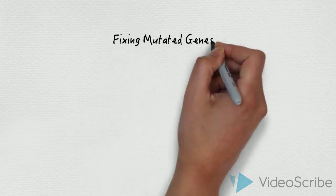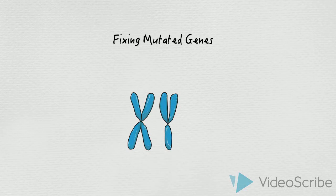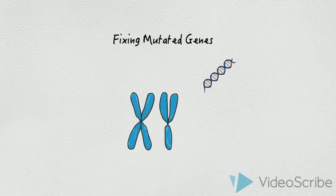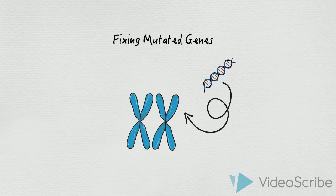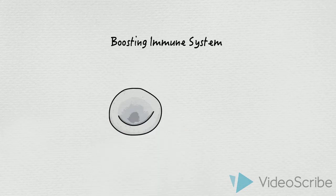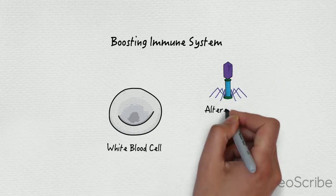Fixing mutated genes. Gene therapy can be used to make mutated genes inactive, and in some cases even be used to activate disease-fighting genes. Boosting the immune system. Doctors could use gene therapy to train immune systems to recognize cells and viruses that are a threat. This would make an individual's immune system more effective at fighting diseases.